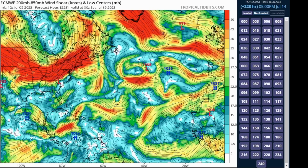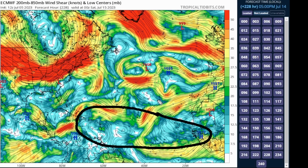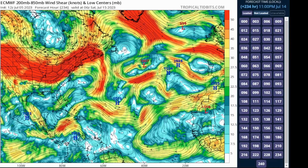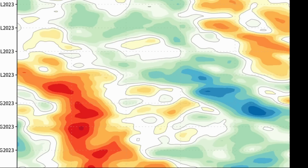Now, the shear might back off later on in the period here by day 7 and day 10, as you can see here, with more anticyclonic shear vectors indicated on the map, which usually illustrates lighter shear. And if we get a tropical wave that forms within that environment, we can get some favorable conditions.